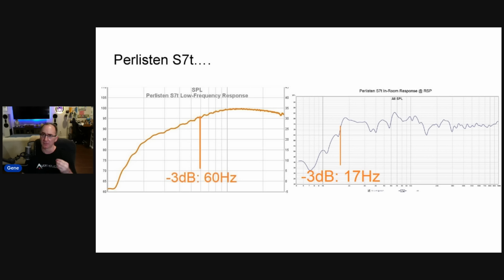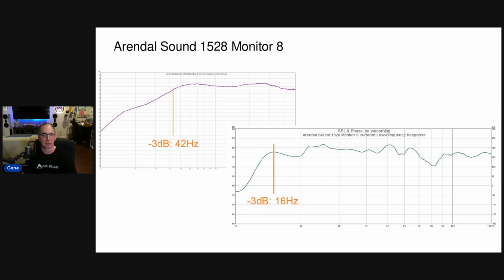So these speakers have some really decent bass response and they have lots of output. That's the key. When a speaker has lots of output, you can gain up if you need to. You could turn the bass up if you need to without worrying about distressing the system.